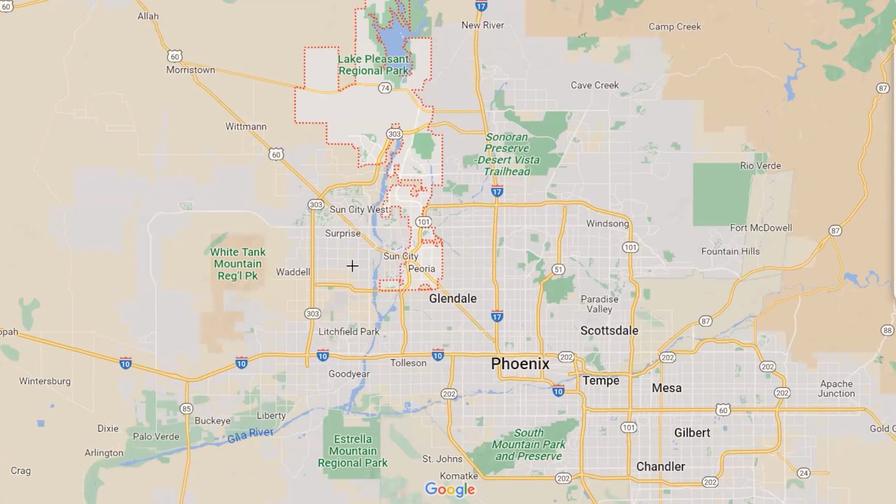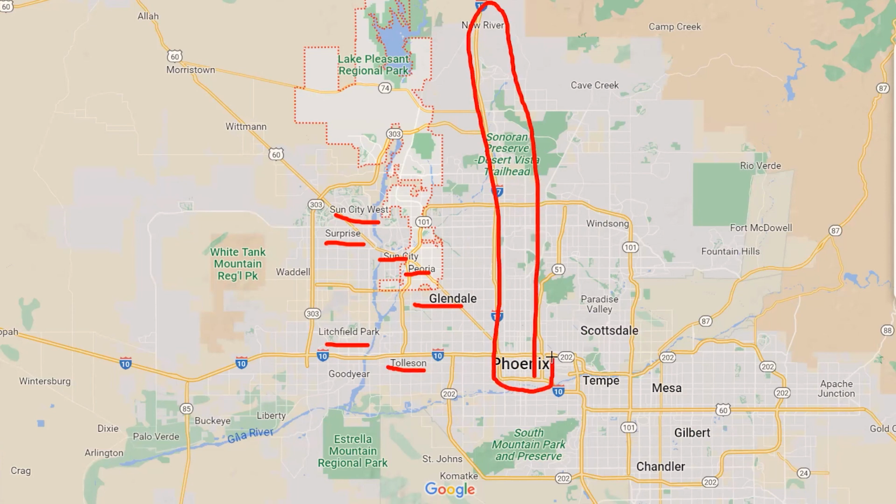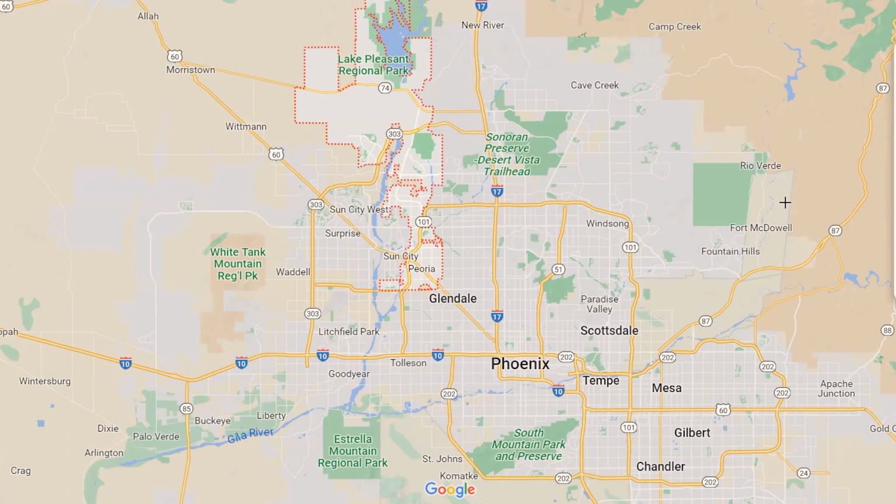So this is Peoria, and then around it is Glendale, and then we have Surprise, and then we have Sun City West, which are retirement age restricted areas. We have Peoria, which is all of this, as I mentioned, all in the dotted line. And then we have Litchfield Park, Tolleson, Phoenix comes all the way up and down around here. So that kind of gives you a lay of the land as far as what is around Peoria.